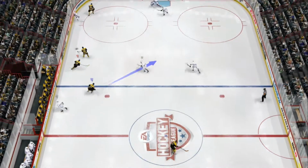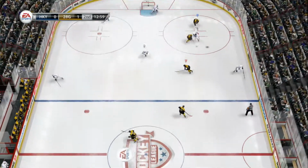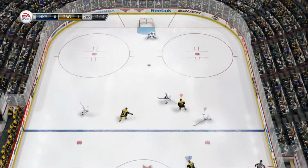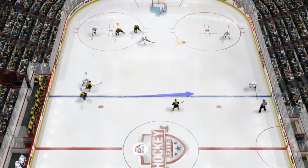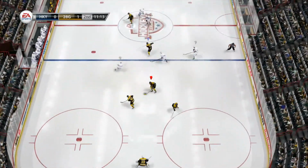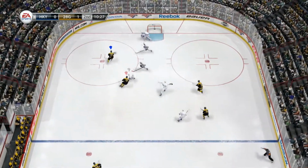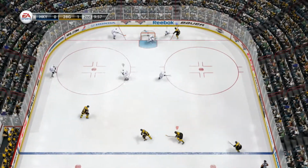Big battle between the two of them along the wall. That one came away with a glove. Good opportunity. No way that was going to be intercepted. He moved it out. Good poke check. Pass up that wing to Rutu, to Hood. Little come and go with that. He's got it on the stick on the return. Nice work.